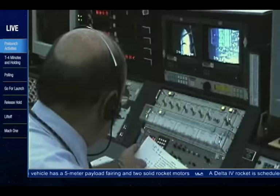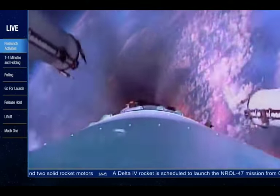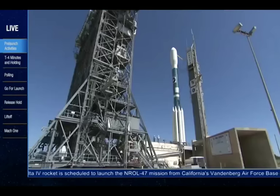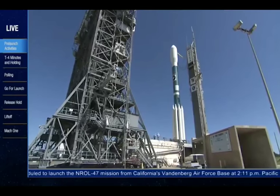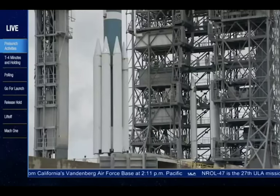And though it was developed for the Air Force, Delta again became a reliable partner to both NASA and its commercial customers. We have good separation on all three air-lit solids. Over the course of its more than 20-year run, the Delta II has launched some of America's best-known scientific and exploration missions.